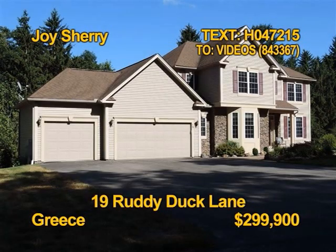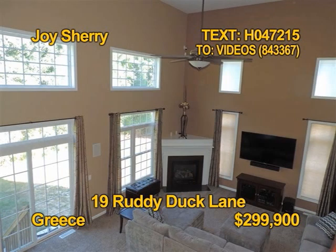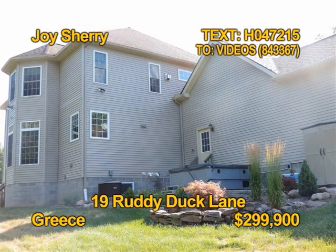Take a closer look at this stunning custom-built colonial on a private drive with a cul-de-sac. The house has a wide open floor plan. The great room boasts a soaring ceiling, recessed lighting, and a fireplace. The cherry kitchen has quartz counters, tile backsplash, and undermount cabinet lighting. You'll find 3 bedrooms, 2 full baths, and 1 half bath. Contact Joy Sherry for a showing.